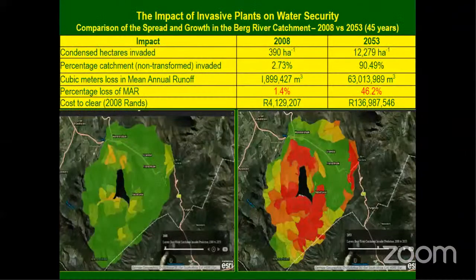This is a study that was done actually by our son Ian, who looked at the Berg River catchment, and in some work together with Dave Lemaitre and others, tried to quantify over a 45-year period the impact that the invasives might have. And that's the huge thing about invasives, is they spread and they grow.